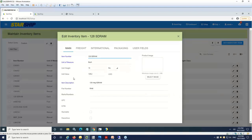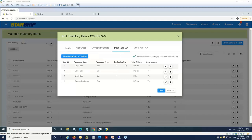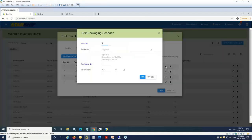So you have your basic information here coming out of GP, the item number, unit of measure, weight, description. For packaging, you can have different scenarios defined. So we can have one of these created. So we can put a certain quantity of product into a particular container. So if you have case packs or individual items that are packed into certain containers, StarShip can automatically create the packages, and you need to enable that sort of functionality in order to run the batch processing. We can certainly get you some more information on that, Chad. Thanks for the question.